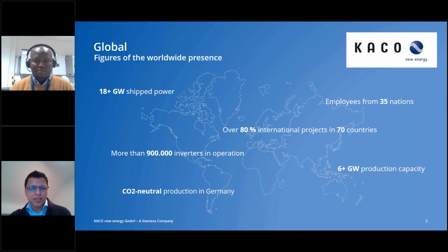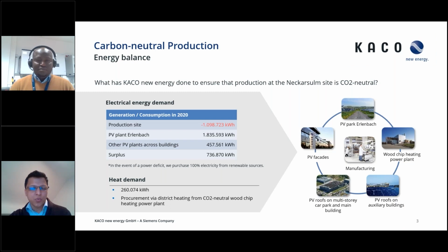And Momo, if you just go to the next slide, I will also share some more details with you. What does that mean? It simply means that we produce our energy ourselves, and in fact, we also have surplus energy. You can see to the right side of the presentation, we have a PV power plant in the vicinity of our production here in Neckarsulm with a capacity of around 2 megawatt. We also have our facades, the building which you saw, the facade as such and the windows, they also have PVs there. So all this helps us to generate the energy which we need.